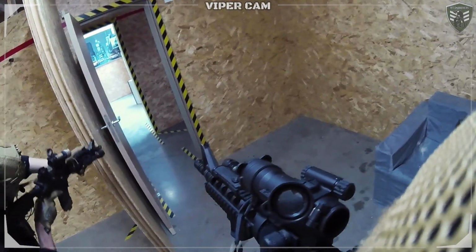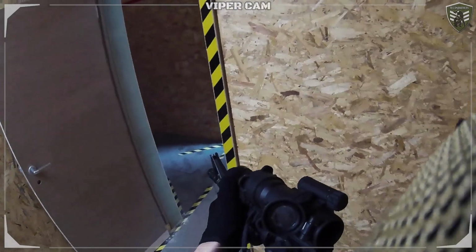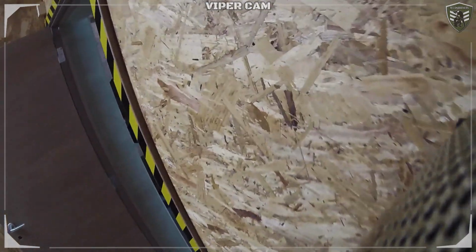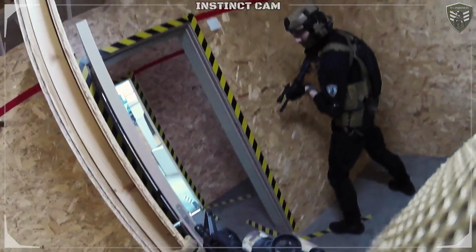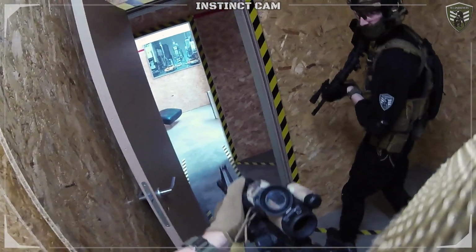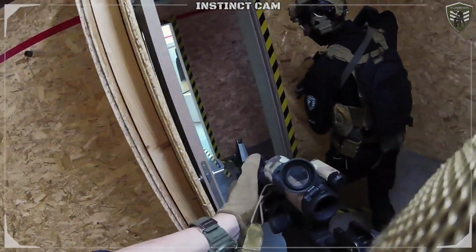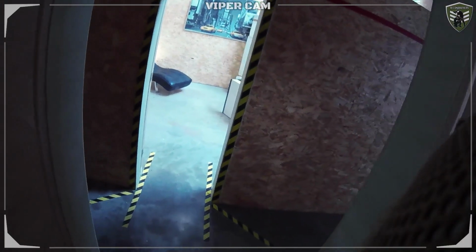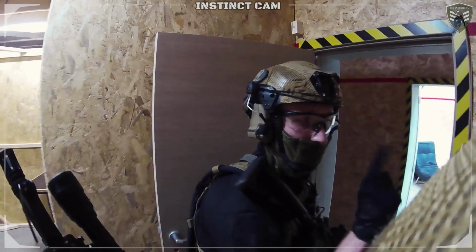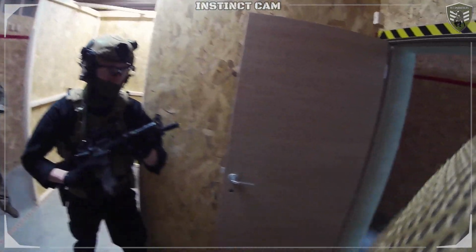So here you can already see that it is a difficult or complex situation because the hallway goes both left and right, and also the door in front of us is open. And here I saw a tango already and I took him down. Okay, now we had to make some sort of a decision on what to do. We knew the left was practically 95% clear, so I tried to check the right as well. Did a quick peek over there, saw a guy on the corner, so we had to take action on that.